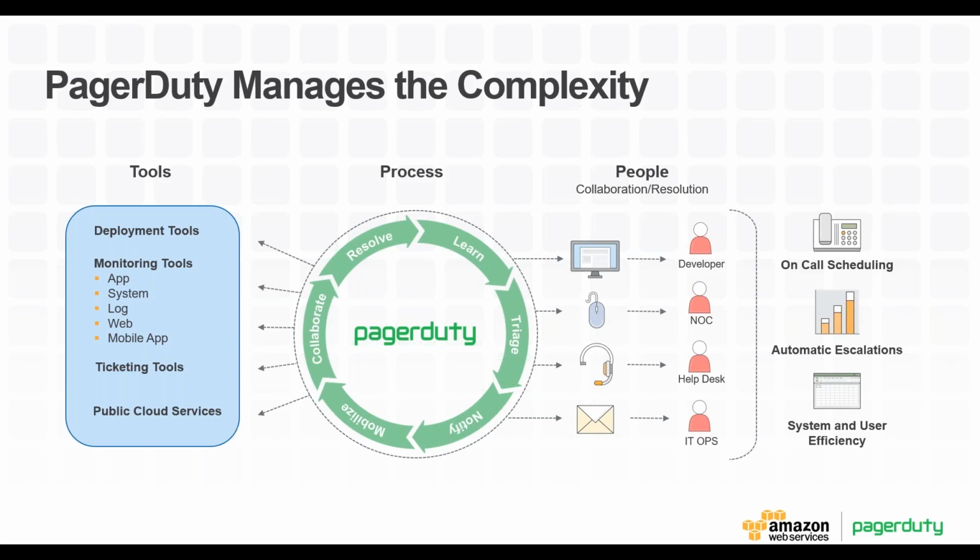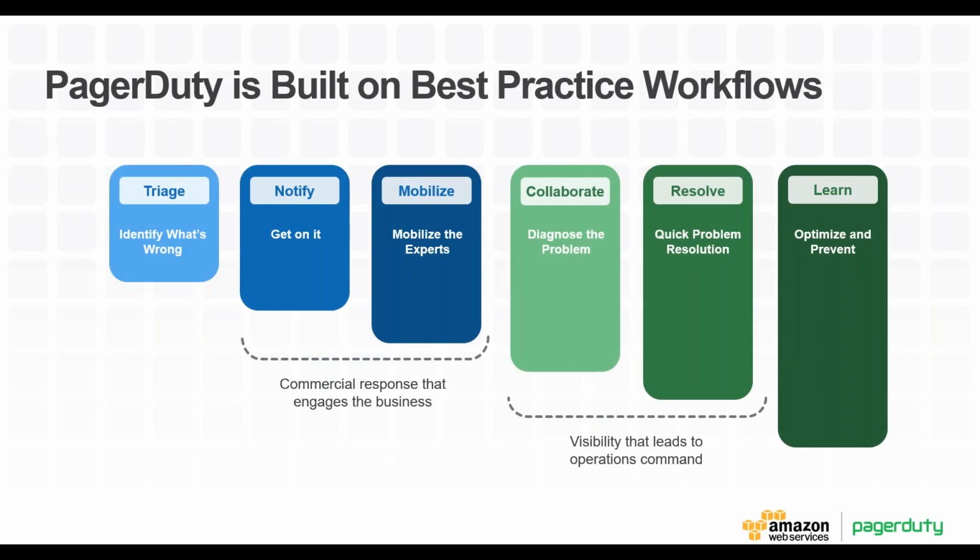These events are processed by PagerDuty and, when appropriate, turned into incidents that engage various teams within your organization through scheduling and escalation policies. The overall effect of PagerDuty is to get the right person with the right context working on the right problem. When PagerDuty first started out, we focused on ensuring reliable notifications and mobilizing teams.